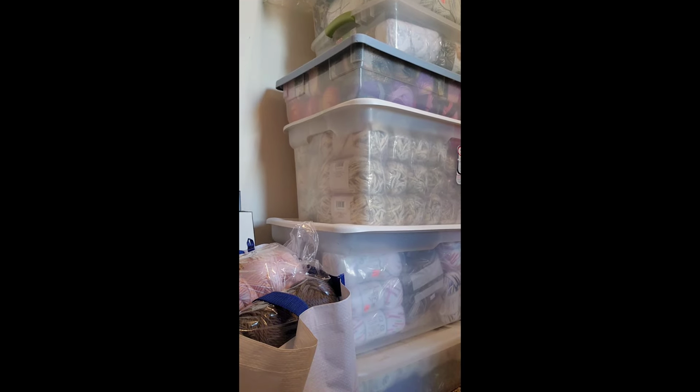Excuse me. So the plan is to move things around so that when Roy has to live in this room, he doesn't have to live in here with all of my yarn. Well, not all of my yarn, obviously, but some of my yarn.